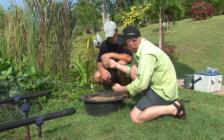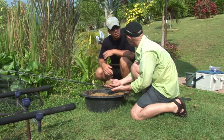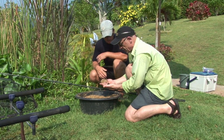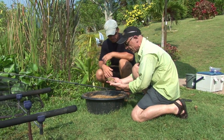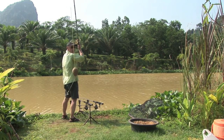So that's just bound on there, and we're going to cast that out into the swim. It's going to hit the bottom, break down, release all that feed, and more importantly, release all those smells and scent. Because the water is quite cloudy, fish, especially catfish and all these predators, do rely on smell. Yeah, definitely. Let's give this one a cast out then. Excellent.